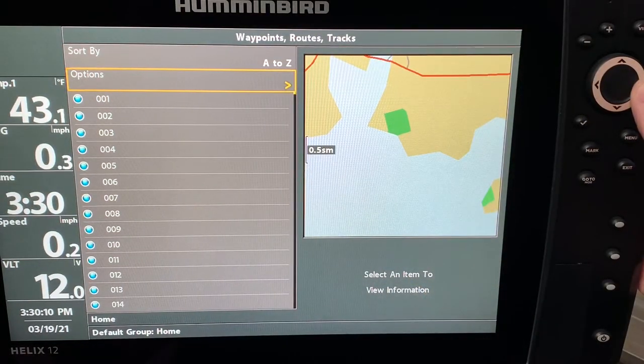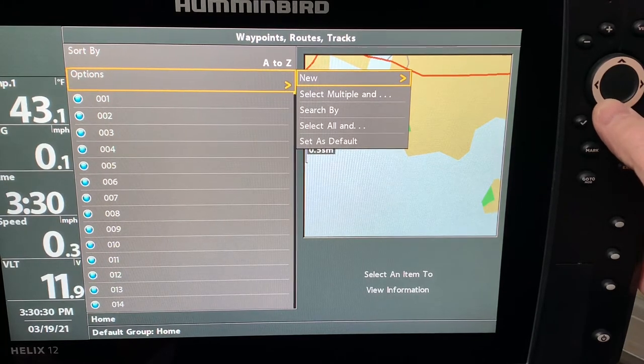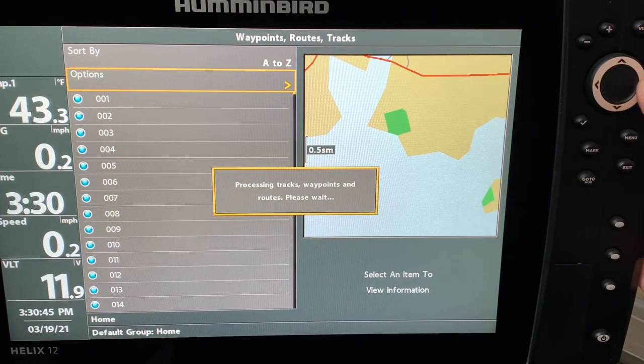Now that I have the waypoints stored onto my card, I have all my Lake Simcoe waypoints, but I don't want to go fish Lake Simcoe the next time. I want to fish a different lake. So what I need to do is delete those waypoints. I'm going to go back into options, go past new, and go down again to select all, and this time I'm going to delete. Now, I am going to hit delete, and it's going to delete all saved tracks and waypoints. Yes, and it's now processing, and it says please wait, so I am waiting accordingly. And I have a lot of waypoints on that lake, as you can tell, so it's taking a little bit to process.